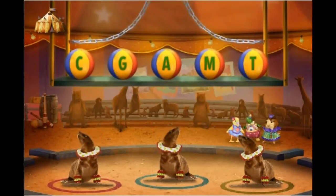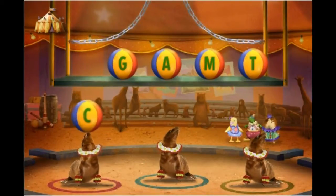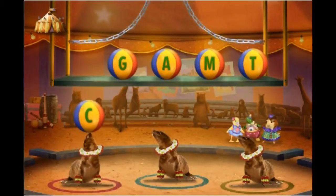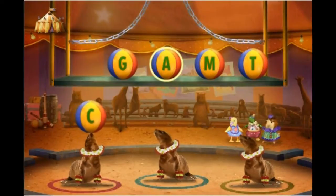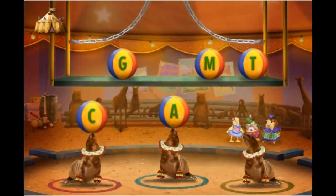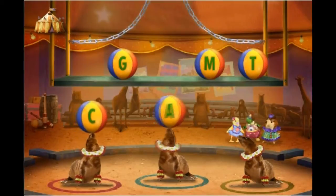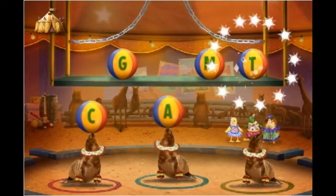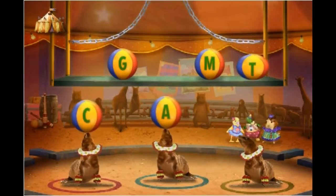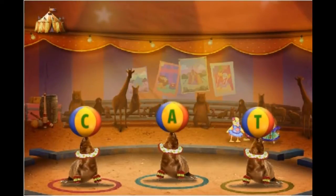Do you see the letter C? Yes, C. Do you see the letter A? Way to go, A! Do you see the letter T? Great! You spelled the word cat!